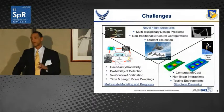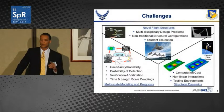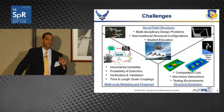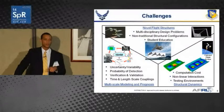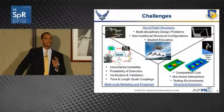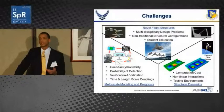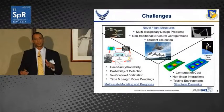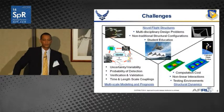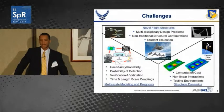So we've got two new areas that we're doing in terms of student education. One is a student design capstone project out of University of Washington in collaboration with our folks at the AFRL-RQ, the Aerospace Systems Group. What they're looking at is what they have to change in the design education aspects, and they're using a tailless supersonic jet. So having to understand the control mechanisms and the structural configurations, all those things have to go into design. That's a pretty novel capstone challenge for the students to look at design education.